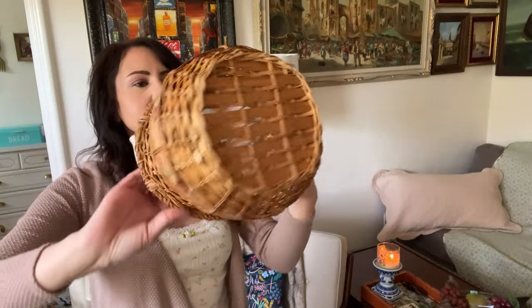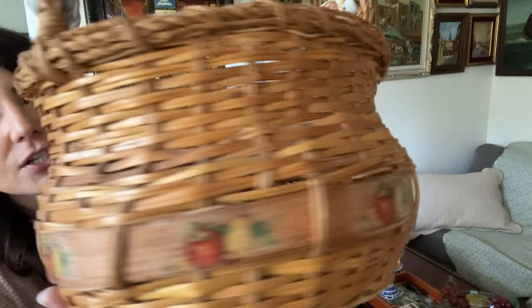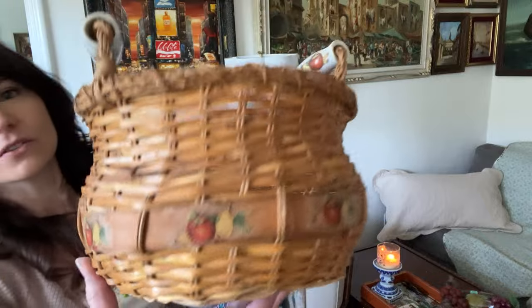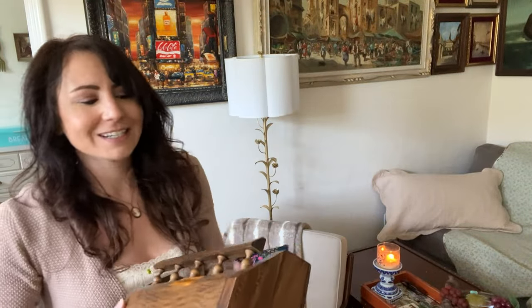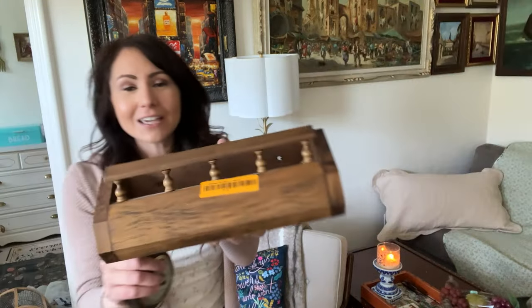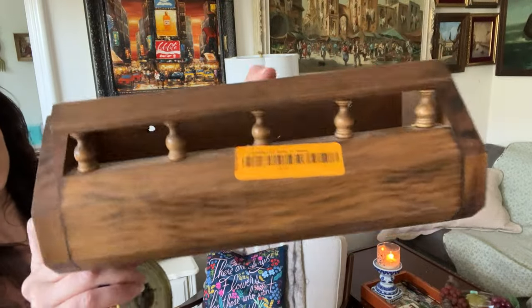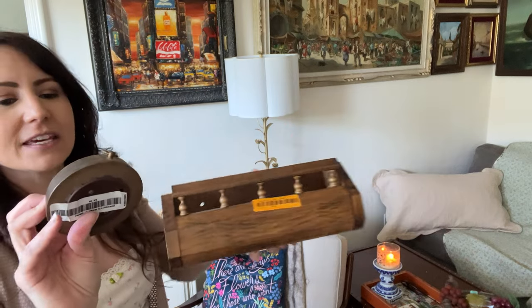I don't know how much this was. $1, so cute. I love when things are actually printed on the basket itself, and it's got it on the handles. Really cute for the kitchen. Also, cottagecore kitchen. You can tell when I went to this same Goodwill because everything's $4.79. Look how cute this is. Just a cute little shelf to put some cute little tchotchke knickknacks. Love it.